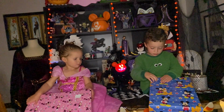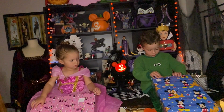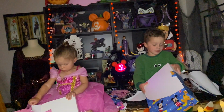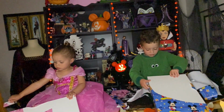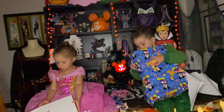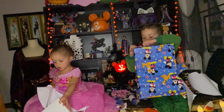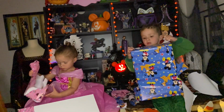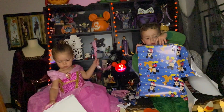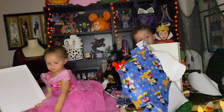Open the bow. Do you need some help, Enola? Oh, those are pretty bows. Look how pretty those are. You have to get the bow. Oh, my gosh. Guys, do you have to put the bottom of this? Need some help, Peter? Go and get this side. Don't pull that off. Take the top off. Put the top down.